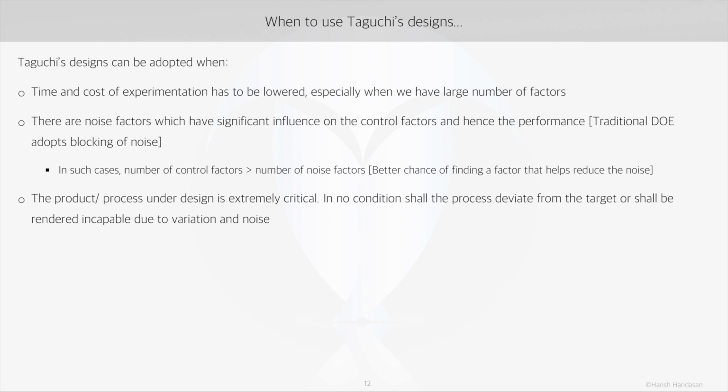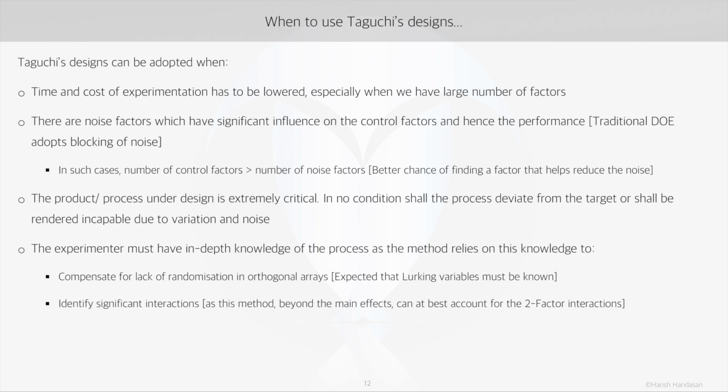The other very important aspect is when any deviation from the target will invite major tangible losses for the business, for the process, then we definitely need a robust design approach like Taguchi's method. Now, in the set of beliefs in Taguchi's designs, a few can be seen as limitations of the approach. And as a practitioner, it is important to be aware of those limitations.